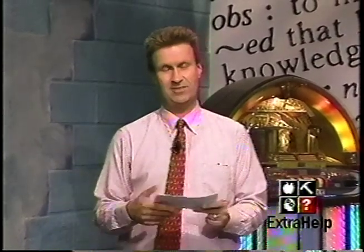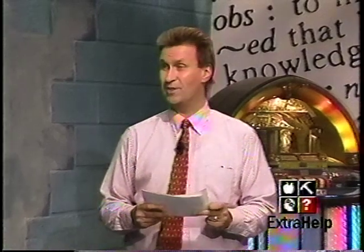Try to get the dog used to the baby as a member of the family. That's only right that the baby should be thought of as a member of the family.